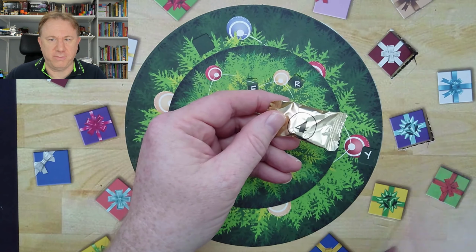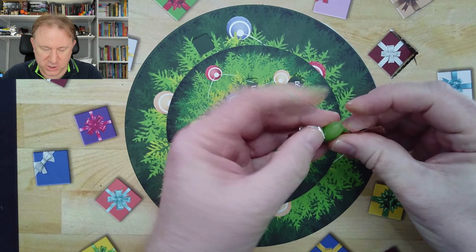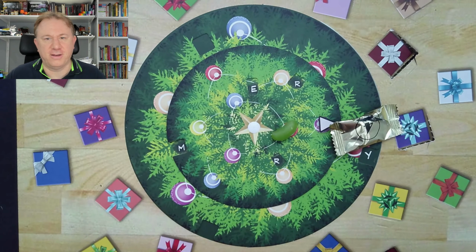And I won't look at what we're going to be reading for tomorrow, but I shall certainly have a look at the jelly bean. Oh, green. I've got 3 greens and 1 yellow so far. I'm keeping track, apparently.